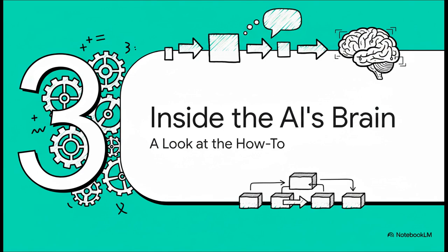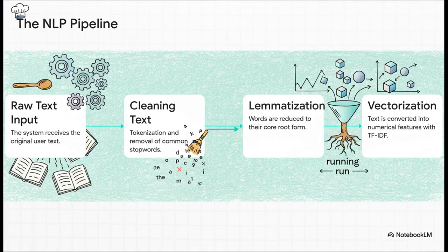Okay, let's dive into the how. How does a machine actually learn to do something so human? Well, it's not magic. It's a very logical, step-by-step process that all starts with making our language something a computer can actually work with. It all happens in what's called a natural language processing pipeline. You can think of it like an assembly line for words.